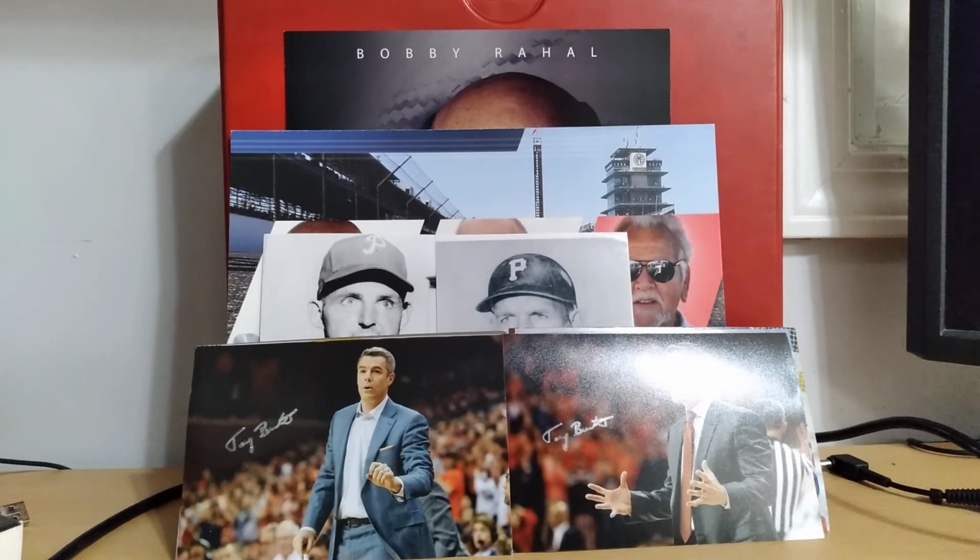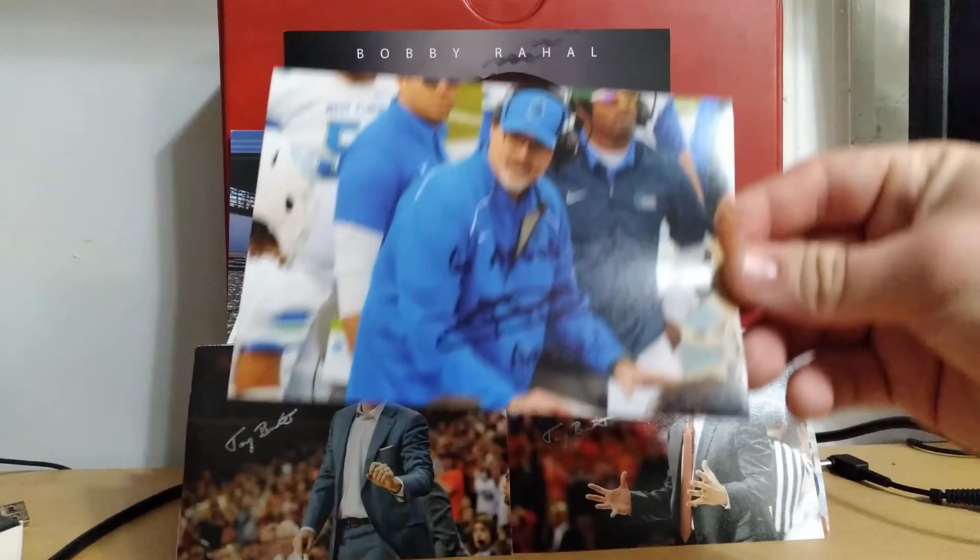Now we have four college football head coaches to share. A couple of these guys are from the lower divisions, so they may not be big names, but I'll explain why I sent to them. So first one here is coming back from the West Florida head coach, 3-of-2 return, Pete Shinnick.